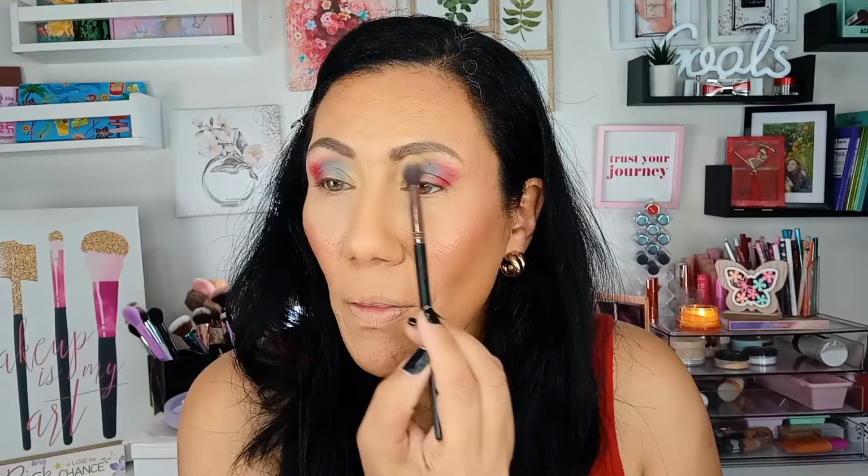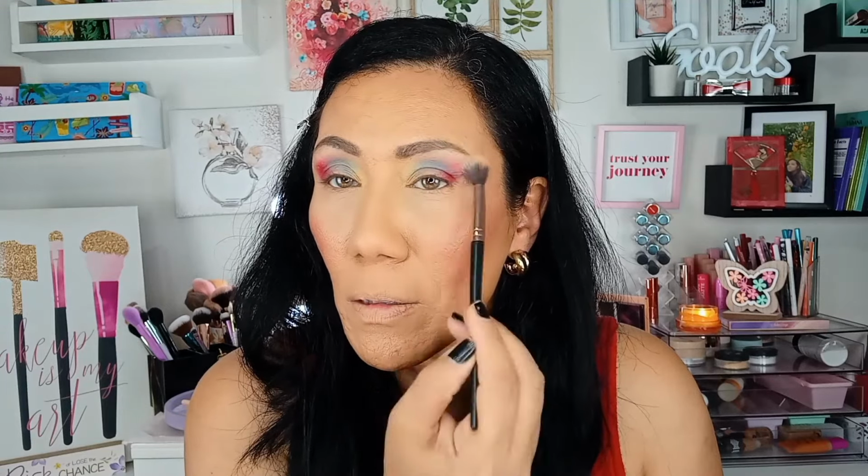Oh my word, I mean, these shadows just blend so easily. They're just so freaking silky. Nomad tends to change it up from one palette to the next, so you may not have the exact same formula in each one of the palettes. And this formula, man, that's stunning. I'm going to take this fluffy brush that also has that yellow shade, and I'm just going to start blending along my brow bone.